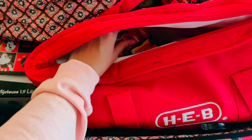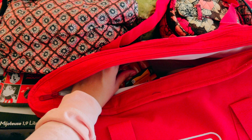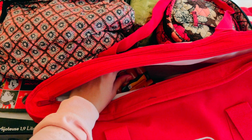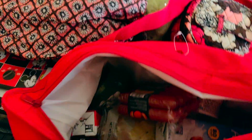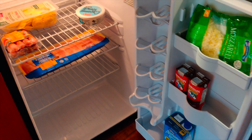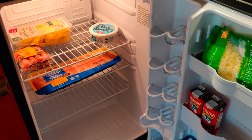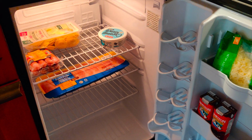Since our flight was at 6:40 a.m., we left the apartment at 4 in the morning, and it's now 4, and everything's still pretty cool. So these are all the items that were in that soft side cooler. We're planning on making hot dogs. We're gonna have a ravioli dish, and we're also gonna make an Indian dish with the chicken.